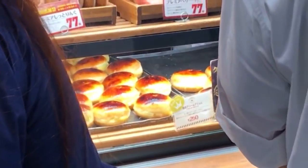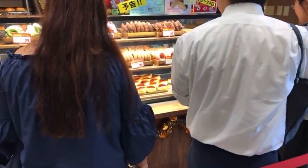It's a cream brulee donut. All right, there's a line here. I'm gonna see if I can get one. They're so darn good. I don't know why Tokyo has cream brulee donuts, but I'm really, really glad that they do. Yeah, yum is the word. That's the right way to put it, yum.